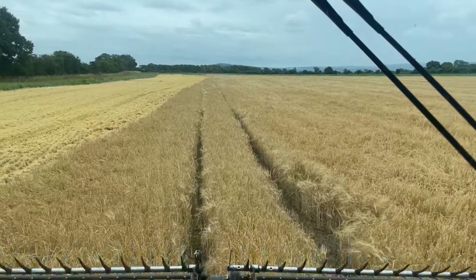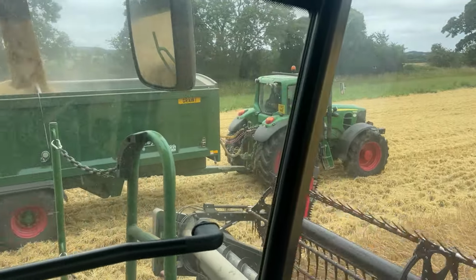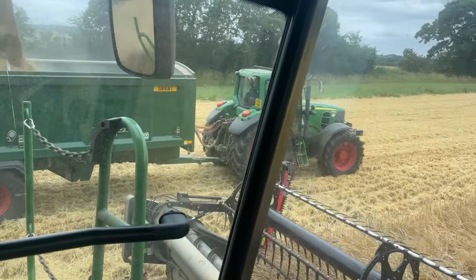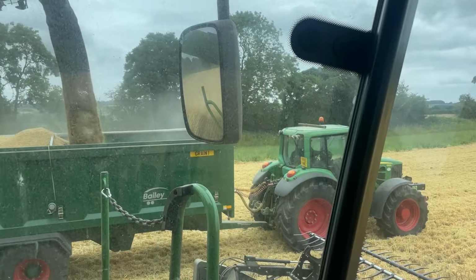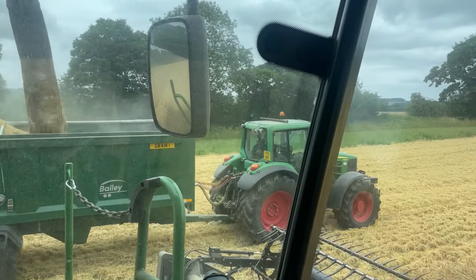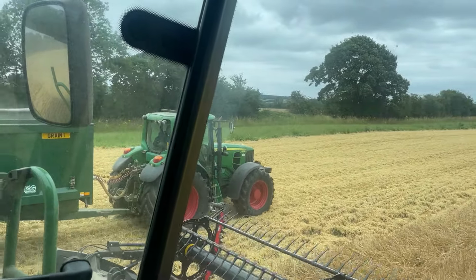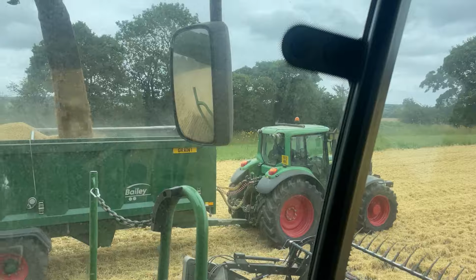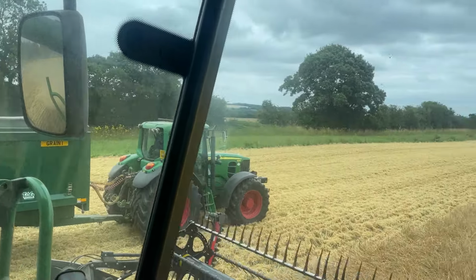Started off moisture just under 18%, 17.9, 17.8%, and we're now hovering about 17%. So we didn't get going till after lunch. Forecast was, as I say, dry, but had a bit of a sort of shower to rain this morning. That kind of delayed things a little bit.